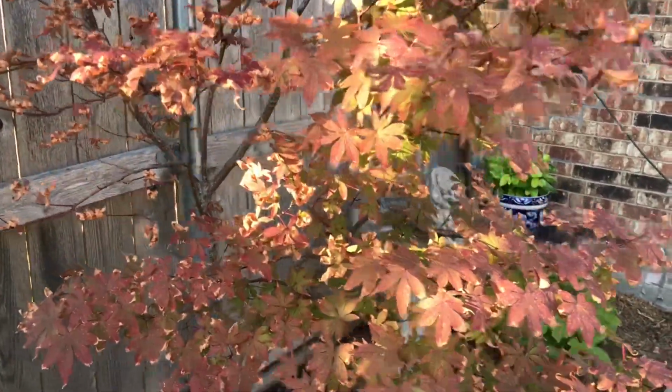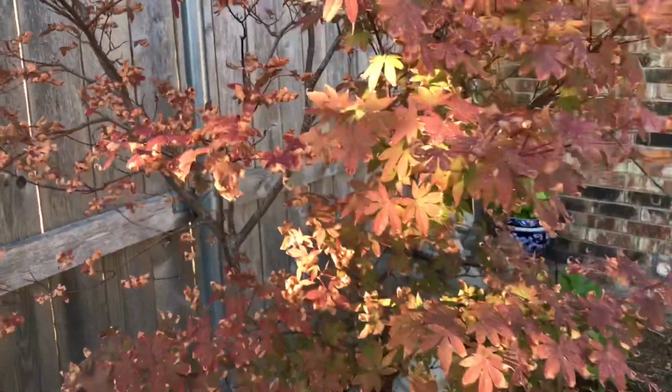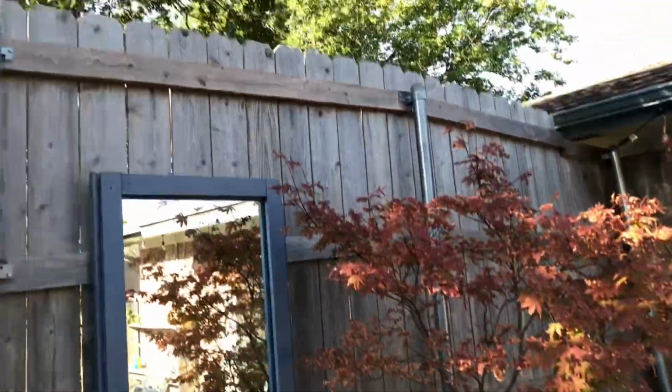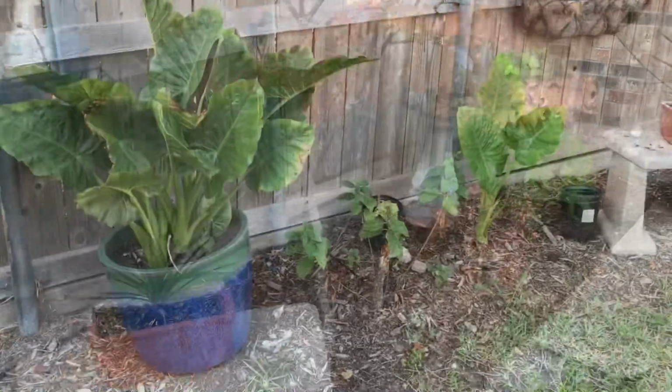The Japanese maple survived, but it did get pretty beat up. It's gonna be okay though. It's in shade most of the day also, not all day, but most of it. And this crepe myrtle helps it out. And it's just a little bit more resistant than that Snow Mountain Pieris.